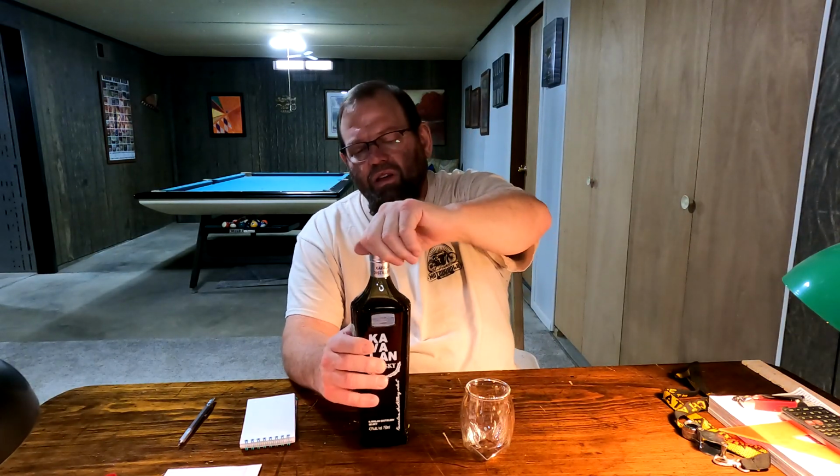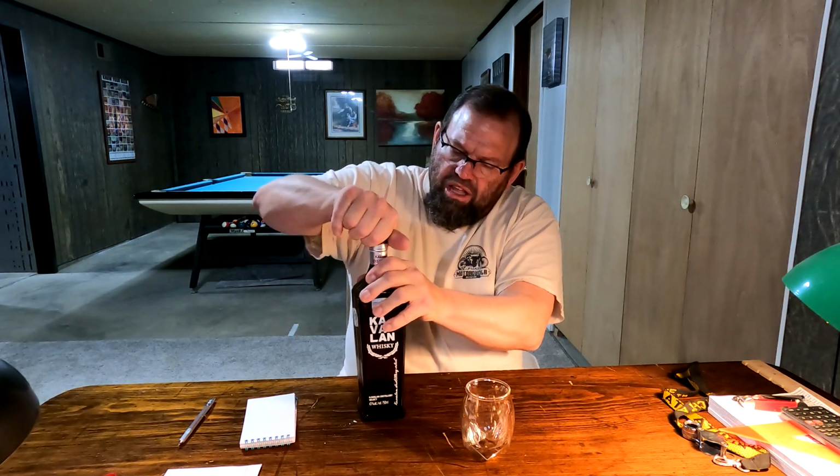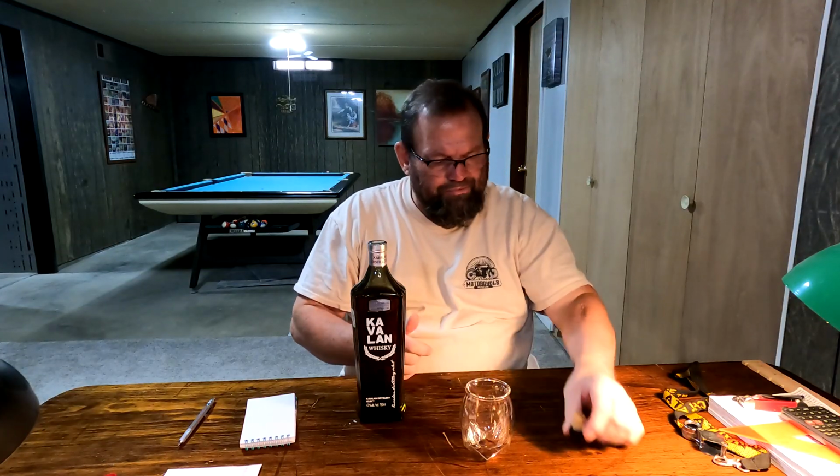So I was in a liquor store. This was in their on sale part of the liquor store. Apparently they couldn't sell it, or I'm not sure why, but it's Kavalan Distillery. I looked it up. It is their entry level, I believe, from what I understand. So this is the most basic version of it.